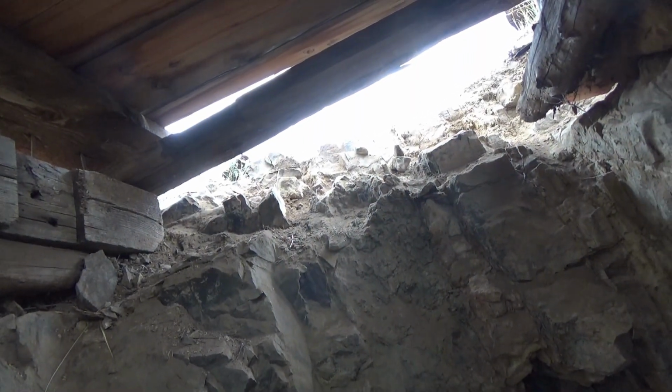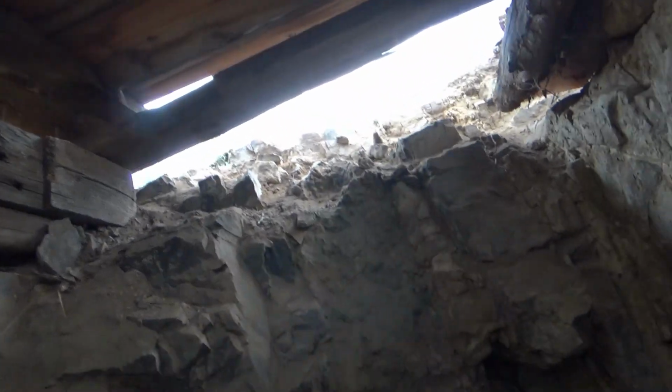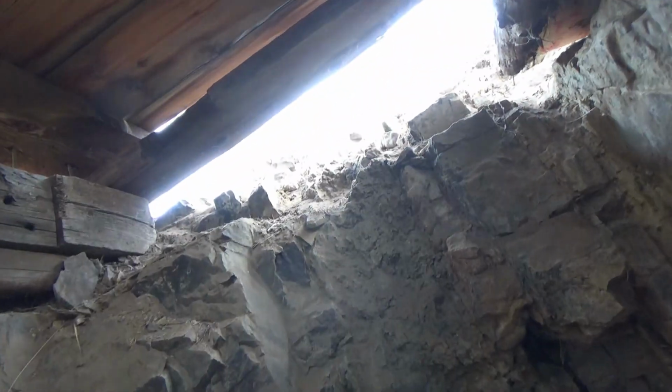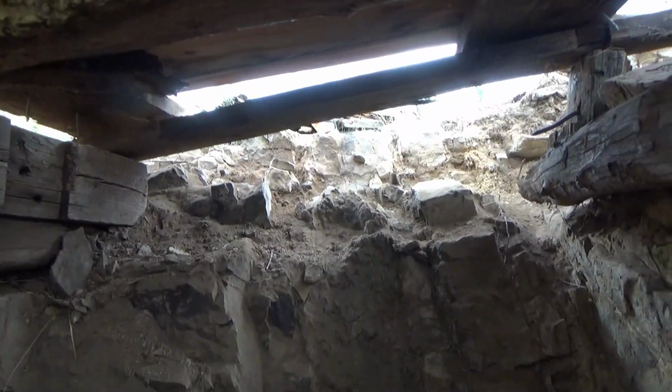And there it comes to surface between those two rocks on top of each other. That's the zone that contains the ore pockets. So let's go up there and see what it looks like on surface.